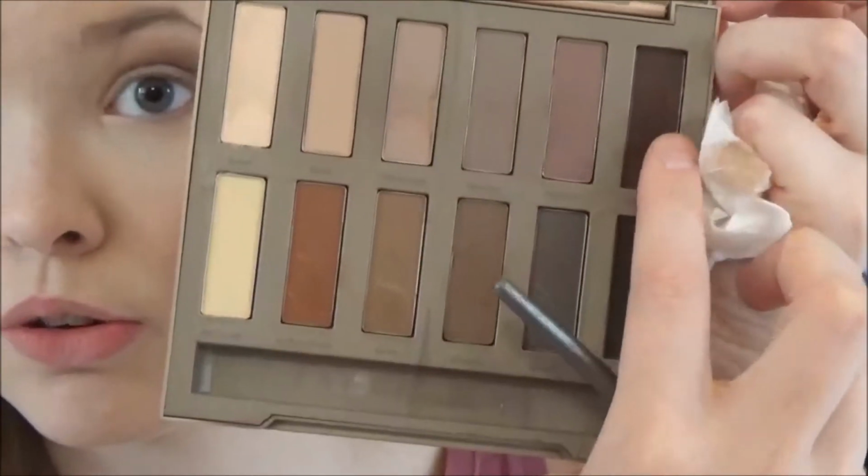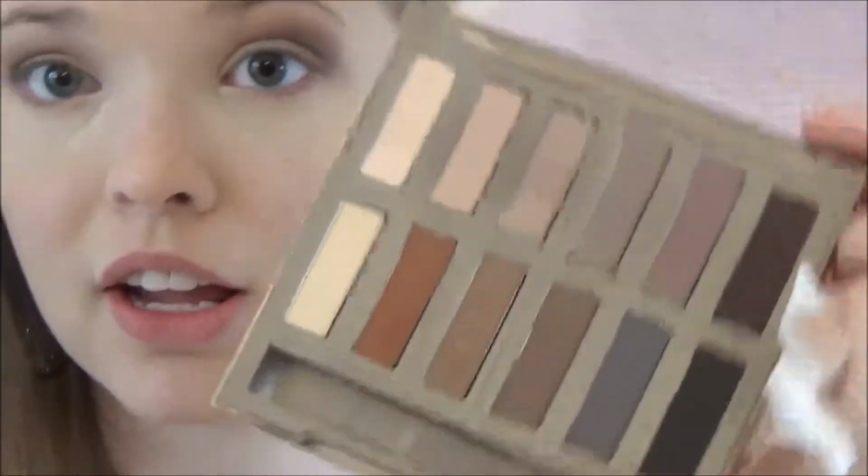Good. Now I'm going to do my liner. So I take an angled brush, and I take a mixture of a whole bunch of colors here, so bear with me. I'm taking Lethal, Lockout, and Blackjack. I like to mix those together mainly. And now I'm going to put this along my top lash line. I can't talk while I do this. And hopefully I stay in frame.